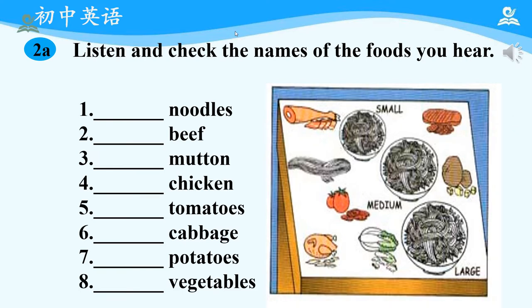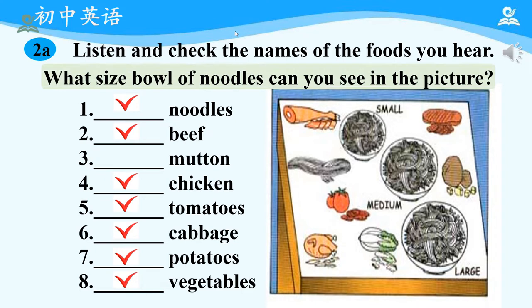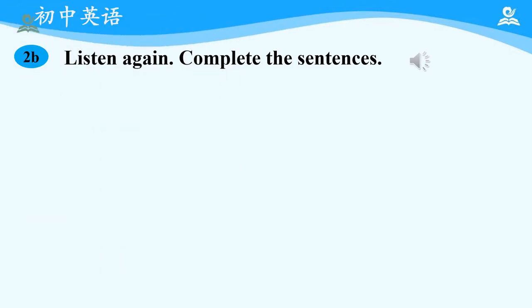Now, let's check the answers. Just now we heard noodles, beef, chicken, tomatoes, cabbage, potatoes, and vegetables. Yes, all of the words except mutton. Right, and look at the picture. What size bowl of noodles can you see in the picture? Yes, you can see small, medium, and large. Good. Let's listen again and complete the sentences in 2B.